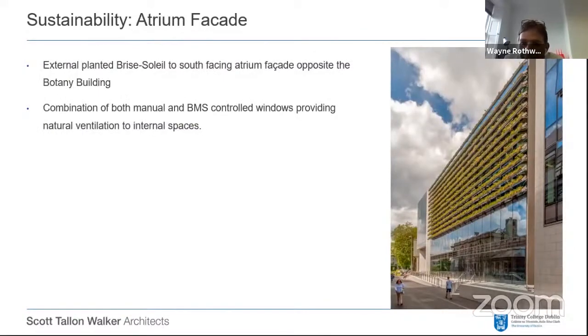This is the atrium elevation. It's looking onto the botanic garden at the bottom of the building, and this is a nice photograph because on the first two floors you can see the garden in the reflection in the glass. And originally we had brise-soleil, which were just solid elements. And because of the adjacency of the garden, it was felt, well, maybe we could look at the idea of planting these. And the botany people became very involved in selecting the plants for this brise-soleil.